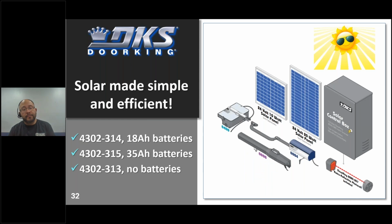These are the different options for the different size batteries, right? You have the control board with 18 amp hour batteries. It comes with 2. And you have the control board with 35 amp hour batteries. It needs 2. You can also buy just the board with the enclosure with no batteries if you have your own battery and solar panel system that you want to incorporate.